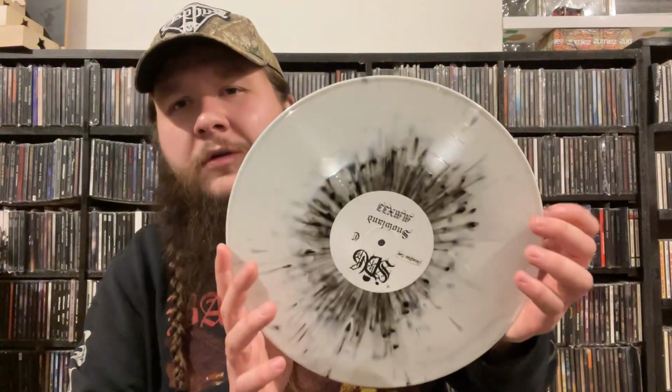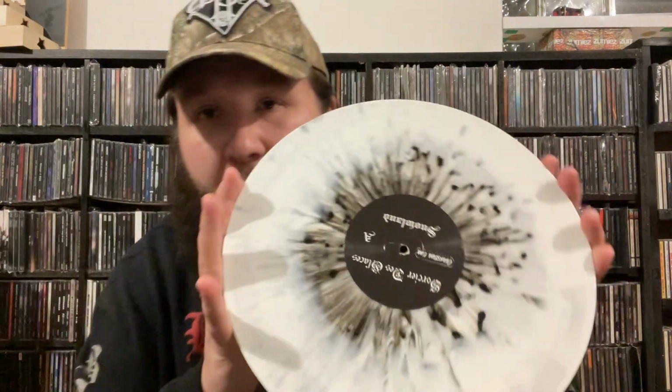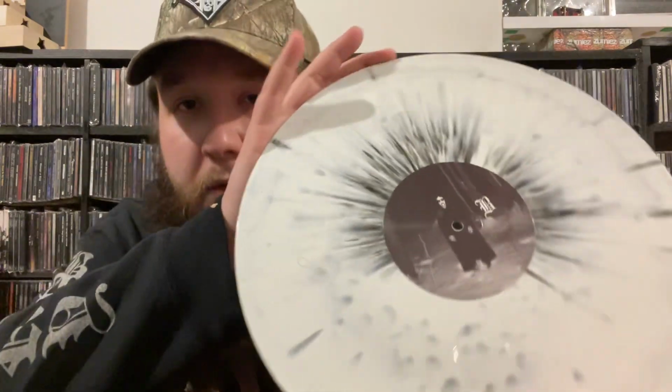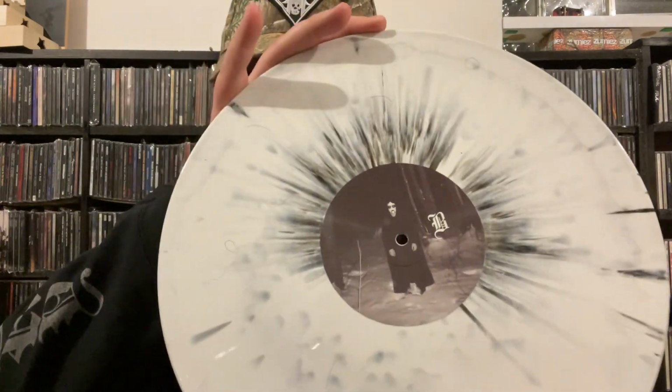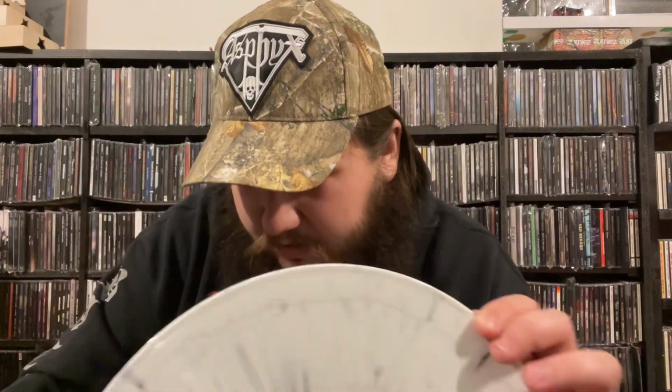Not as eventful as I think the other disc is, I guess. You call this a disc? But still, dude, this looks so good. So good with the rest of it. Yeah, now we're talking. A little bit more prevalent on the splatter and the swirl. Great center label. I don't know the guys' names in this band, but man, dude, STG is so good.